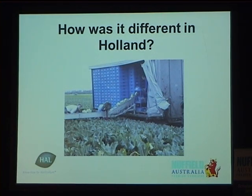So after Holland, I thought this would be the place. Had to be. Everyone says Holland is very, very advanced. The first place I stopped at, they were still cutting by hand, straight up on the belts, field packing, straight to shipped off to the cooling facility, and then shipped off to the customer.